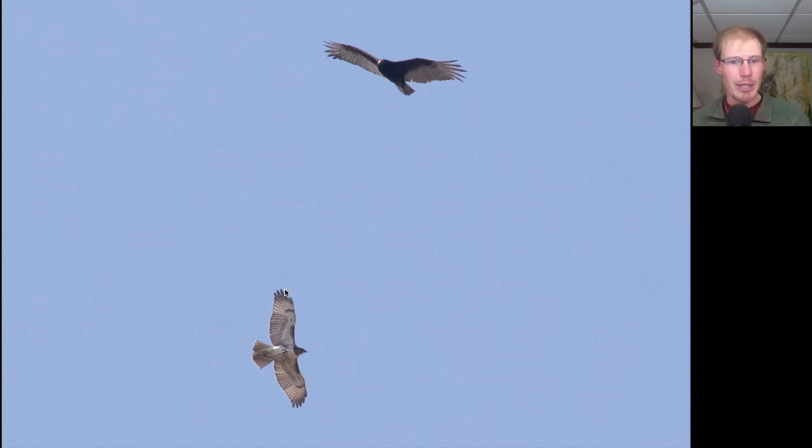If we look at the bottom bird, what do we see? Looks like a hawk. In that shape, we should be thinking buteo. We see dark patagial bars and a belly band. So we should be thinking red-tailed hawk. And we don't see a dark trailing edge to the wing, and we do not see a red tail, so this is a juvenile red-tailed hawk.